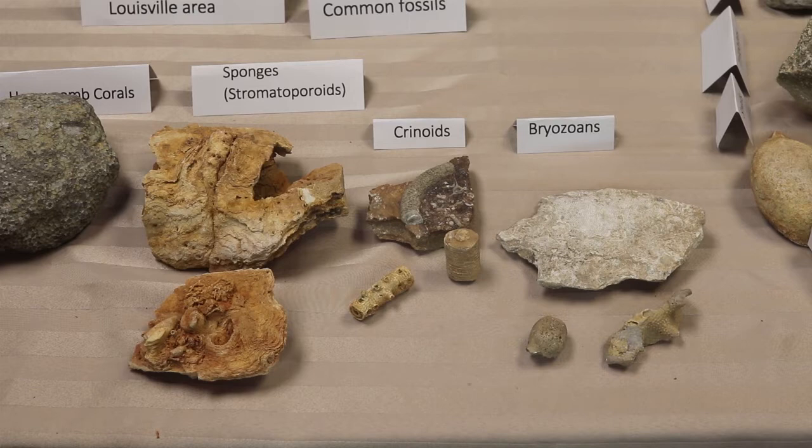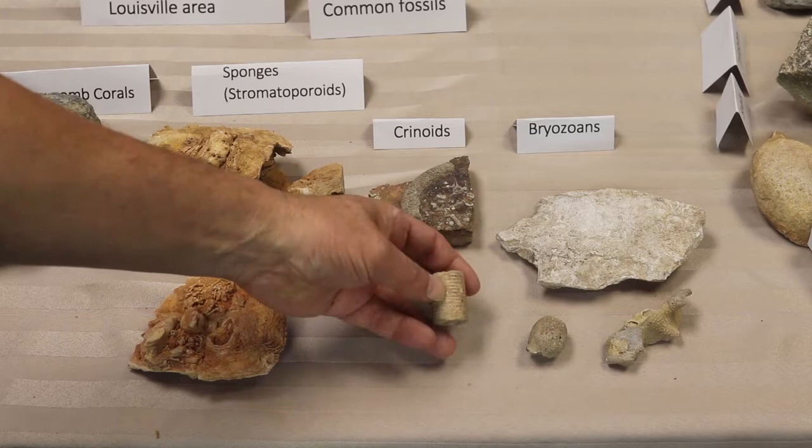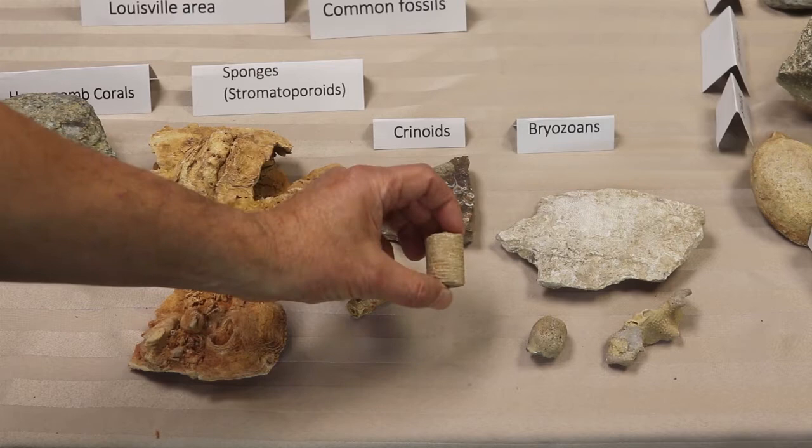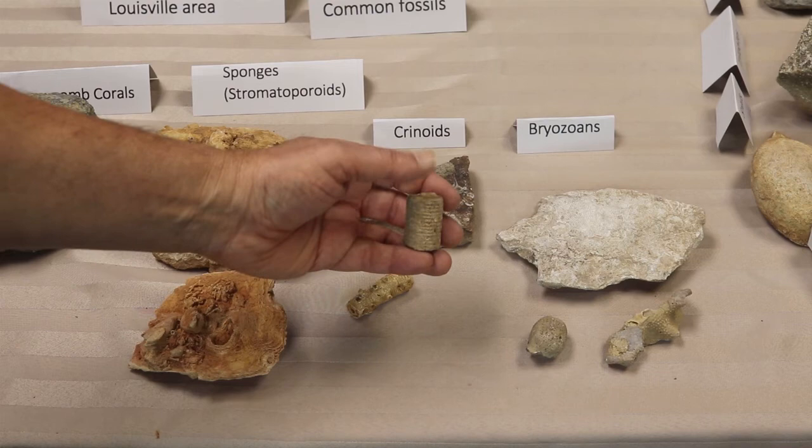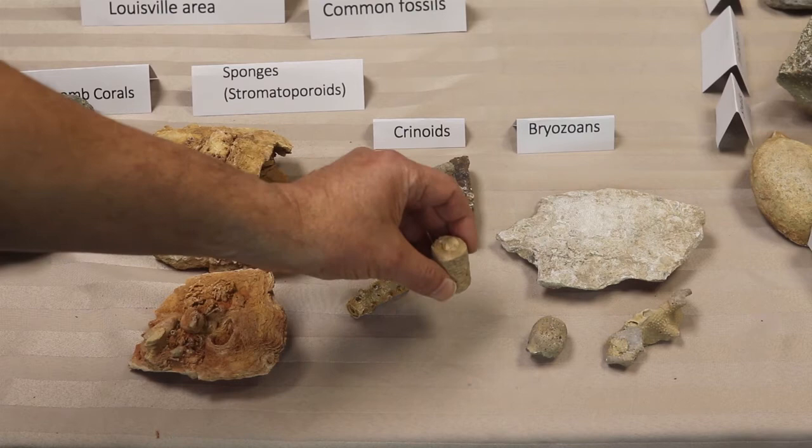Probably the most common and well-known fossil that is in the area belong to the crinoids. The crinoids are round with a hole in the middle of them, and in cross-section, they look like a stack of coins. This is actually the stalk of an animal that was like a starfish with feathery arms, and the stalk varied from a foot to maybe 5 feet in length. These are filter feeders and they ate plankton.